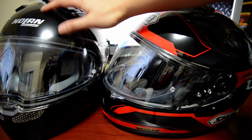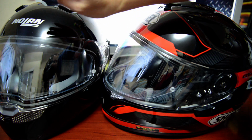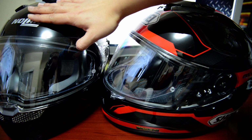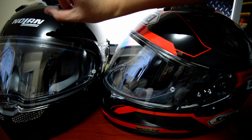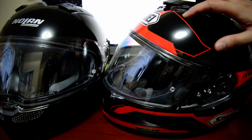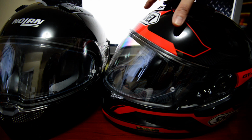But the Nolan, that's not the case. They shaved off the piece to fit the visor. There needs to be a space for the visor, and that's what they did. They just left the visor in there, and they shaved off part of the protection of the shell. But Shoei, however, did not. They left it raised up a little bit so they can fit the visor.